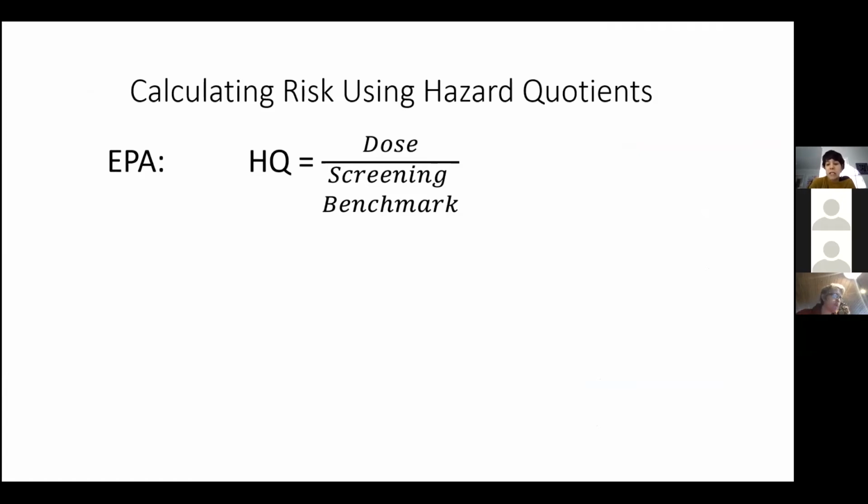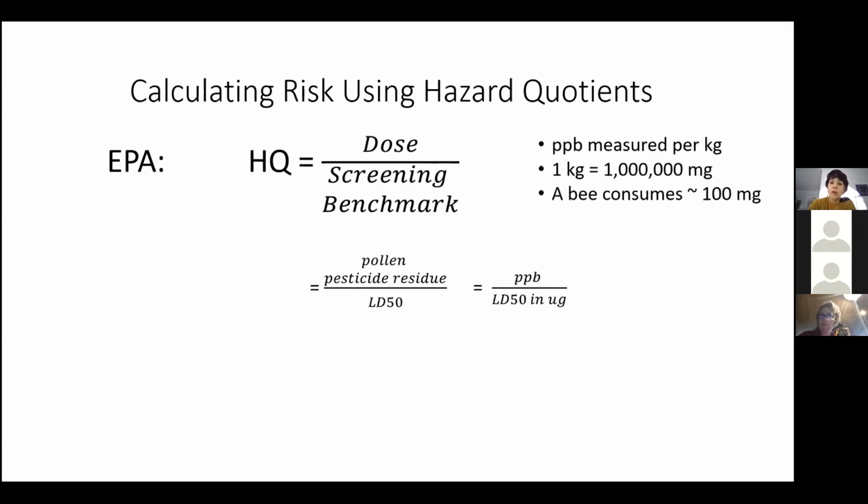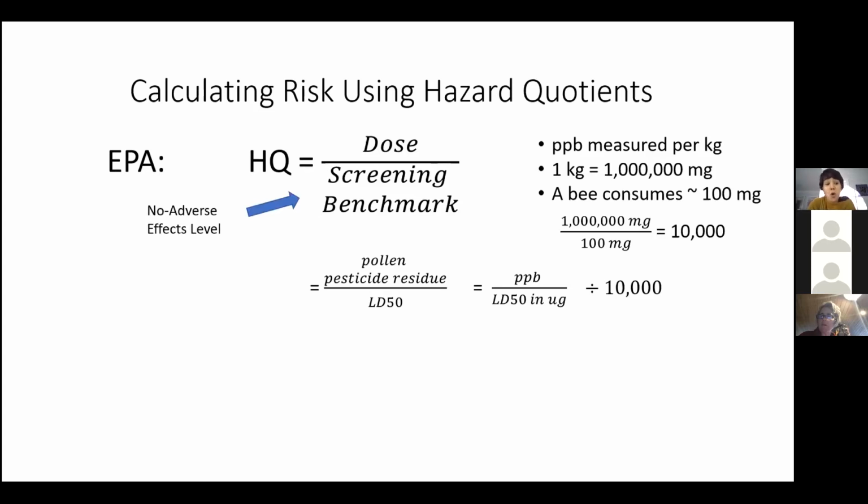So how do we actually calculate our hazard quotient risk? Well, this is the consumption risk. So you usually take a dose and you divide that by a screening benchmark. And so in our case, we take the pollen pesticide residue and we divide that by the LD50 for that particular product. And so that's parts per billion measured per kilogram. And then because a bee during her nursing lifetime consumes about 100 milligrams during that 10-day nursing phase, you end up having a threshold of 10,000. And so normally you would have to divide this parts per billion divided by the LD50 by 10,000. However, your screening benchmark is supposed to be a no adverse effects level. It's not supposed to have a negative impact on the bees.